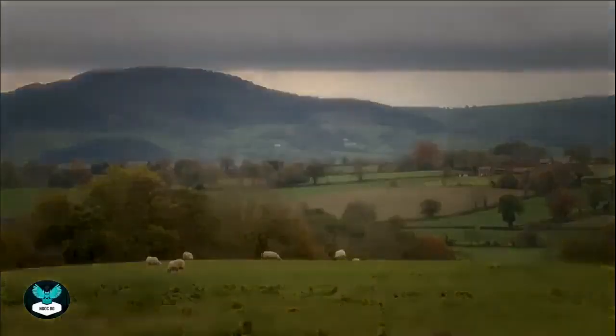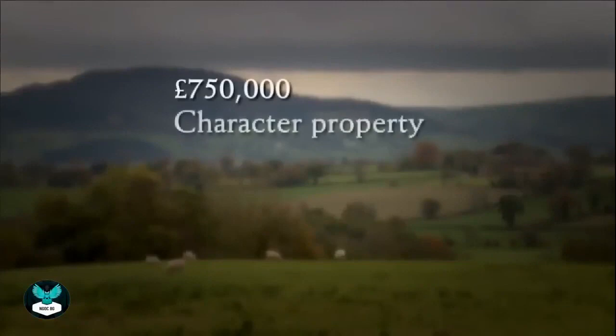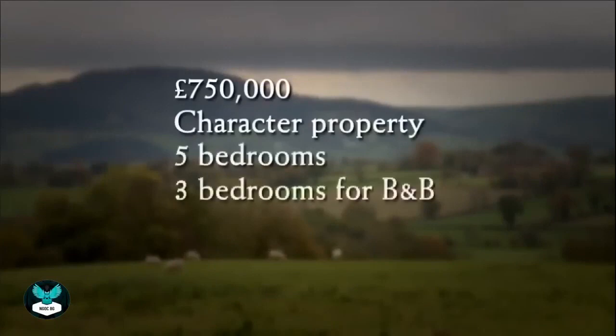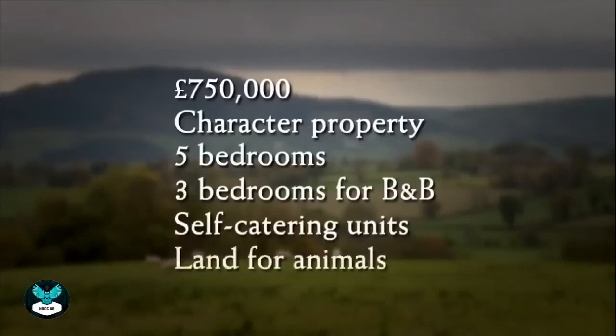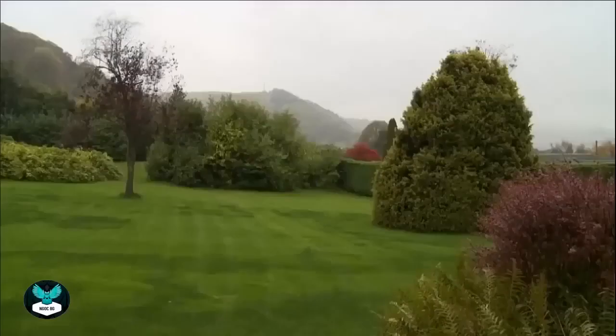With a budget of £750,000, Steve and Ali are after a traditional older property with character. In an ideal world, they'd like a 5-bedroom house that would allow them to let out 3 rooms as bed and breakfast units, but with the potential to develop up to 3 self-catering holiday lets around it. Steve would like some land to fulfil his smallholding ambitions, and a bonus would be some private woodland in their grounds.